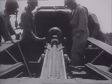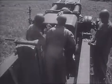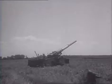Conventional artillery can fire atomic projectiles, and many guns in the field are equipped with atomic projectiles even to this day. But Atomic Annie was so big and so heavy, it was difficult to move, and it fell out of use, not because it was an atomic gun, but because it was so difficult to move.